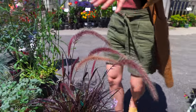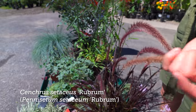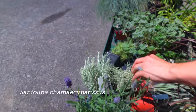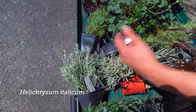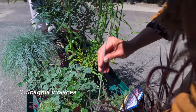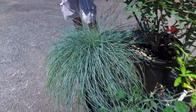This is the pennisetums. I love them. They feel like cat's tails. And then we got some lavenders, santolinas. I don't know the scientific name of this, but they call it curry plant, although it's not true curry. Look at these variegated garlics, they're so cool. And we got some geraniums and festuca. This rose with the red leaves.